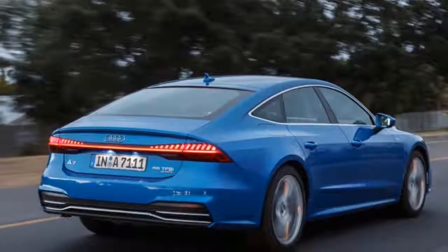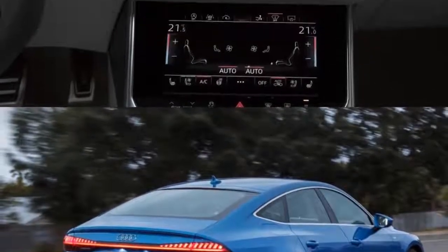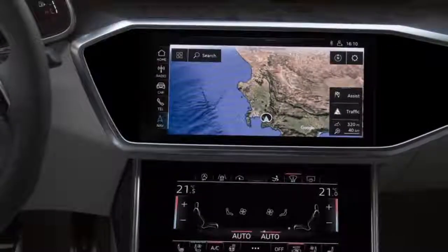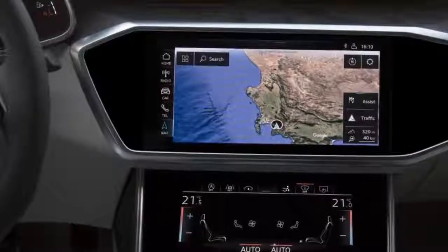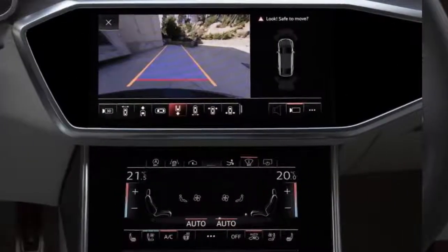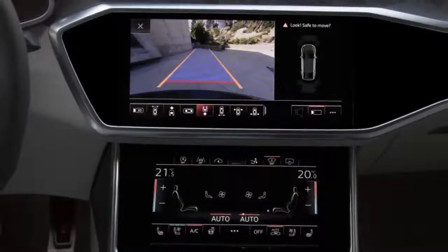S-line models like the car we have here sprinkle on some extra glitz with Audi's slick matrix LED headlights, while every model features the distinctive single-piece light bar running the length of the rear. The latter also features on the A8, but it's a more unique shape here. There's a further treat for the eyes when you lock or unlock the A7, too: both front and rear clusters put on a fancy animated light show to impress the neighbors.